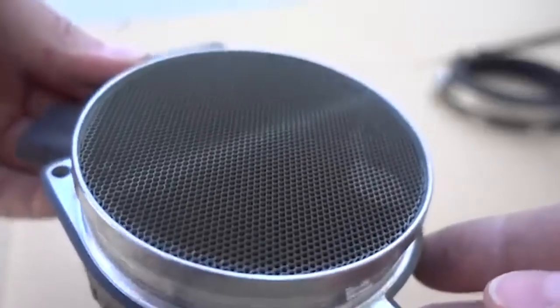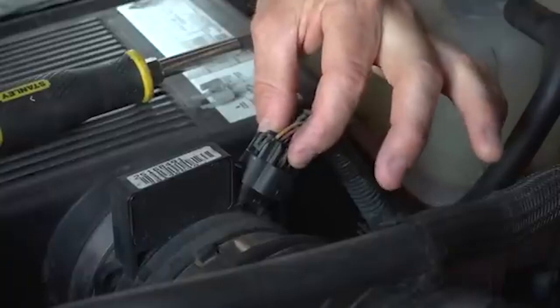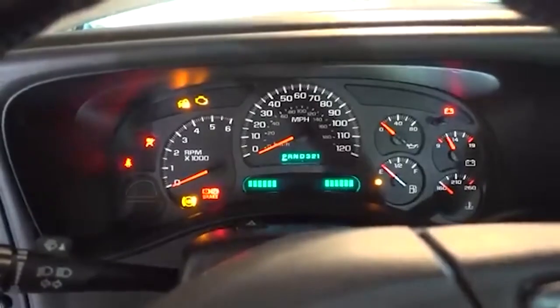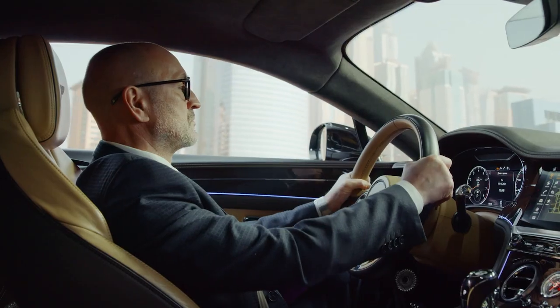Let it dry completely before placing it back in the duct and securing it with screws or clamps. And if you had disconnected your battery earlier, don't forget to reconnect the negative terminal. This simple maintenance step can breathe new life into your engine, enhancing throttle response and minimizing hesitation when you accelerate.